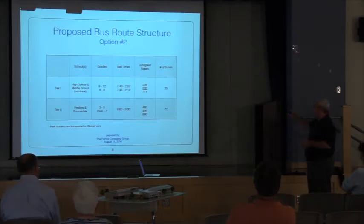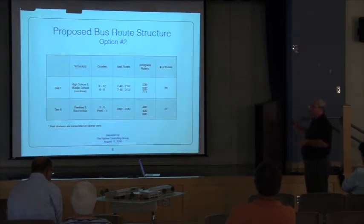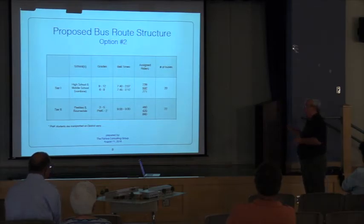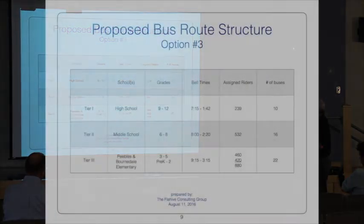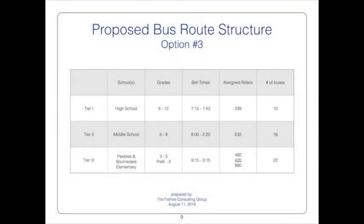Then tier 2 would be Peebles and Bourne at the current bell times of 9 and 3. This option requires 22 buses, which is 2 additional buses more than option 1. And then option 3 has the high school pretty much staying at the same time they are now, the middle school staying at the same time, and Peebles and Bourne Elementary together at 9:15, 3:15. This option 3 also requires 22 buses.